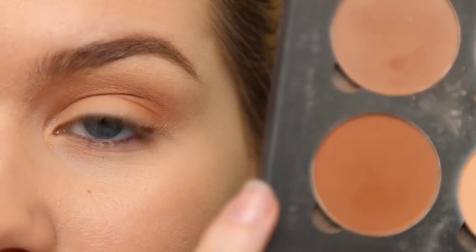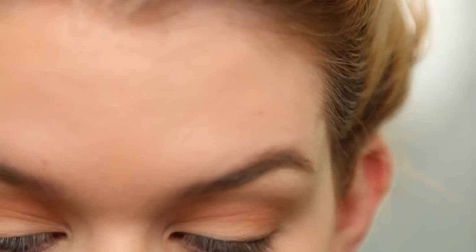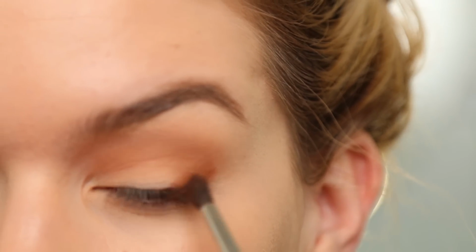Next, I'm going to grab this center color here, which is a little bit warmer, on this tiny little Hakuhodo brush. It's so nice. I don't know what number it is because there's no number on it, but it's really, really lovely. It's like using a little baby's pinky finger. Probably the creepiest comparison I could have possibly made. Anyways, I'm going to take that and put it on my outer corner, blending down towards the lash line.